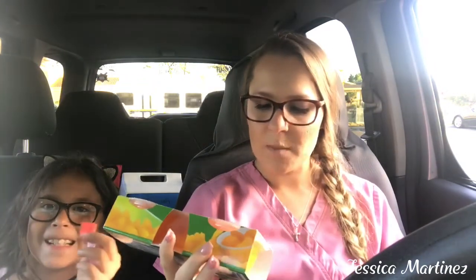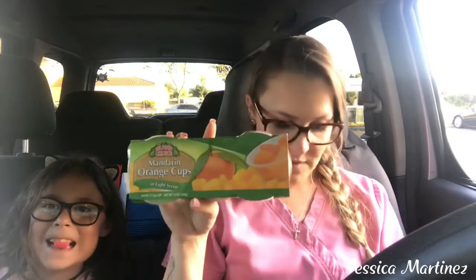Anyways, sorry about that. So I am gonna go ahead and show you what I got from the Dollar Tree. So the kids wanted to get these. These are the Mandarin Orange cups, and it comes with three of them in each. So I got two of those.